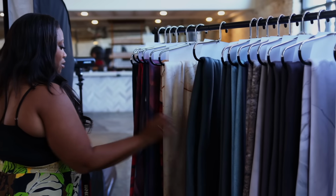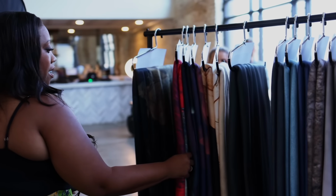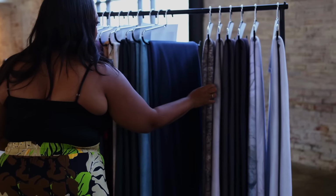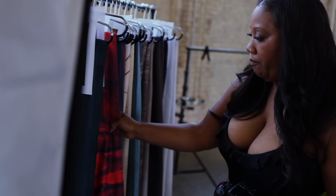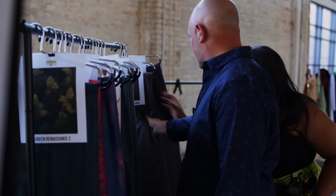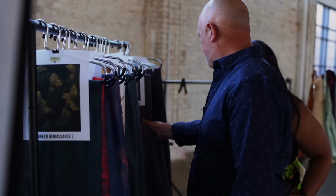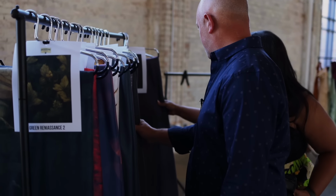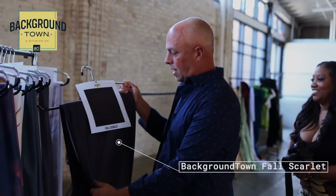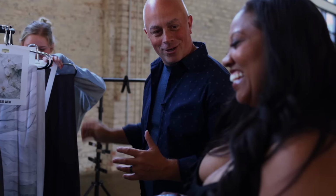I'm torn between Poppy and Lux Olive. Okay, I want this one. Oh no, I want some with texture. Come on, tick-tock. Okay, let's go with Fall Scarlet from BackgroundTown. So let's go with this guy. You had a bunch of trepidation on that choice.